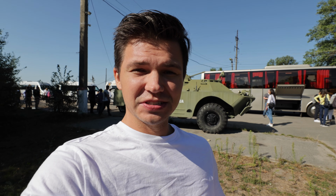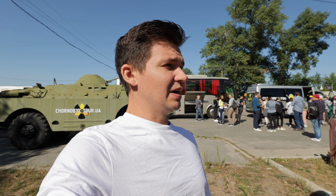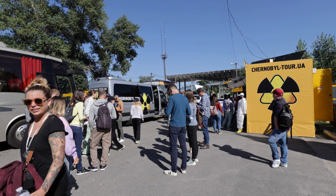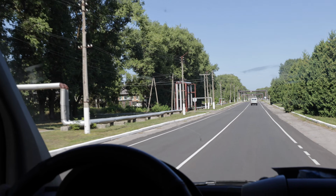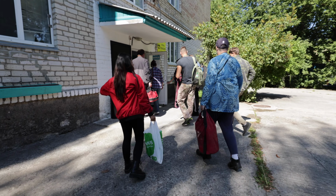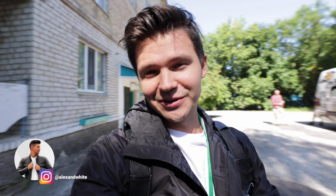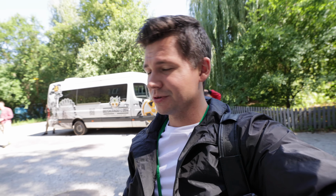If you're planning on flying your drone, however, you need to submit your drone information as well. And yeah, they've taken care of all of that for us, so we're now just waiting at the military checkpoint behind us. There's a lot of people here. I'm actually surprised. So we've actually stopped off to drop off all of our luggage at the hotel. More on that a little bit later in the video, but we're about to get back onto the van and head to our first spot.